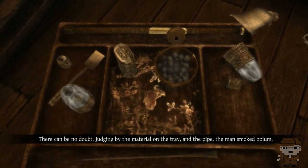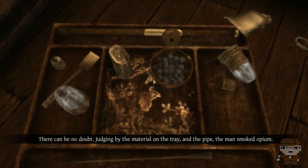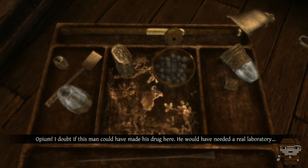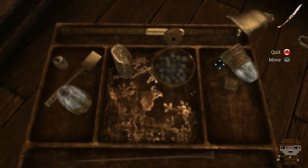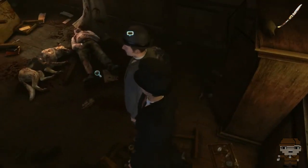No doubt, judging by the material on the tray and the pipe, the man smoked opium. I doubt if this man could have made his drug here. He would have needed a real laboratory. More deductive reasoning, and I think we're good here. Alright, let's examine the DBDs.